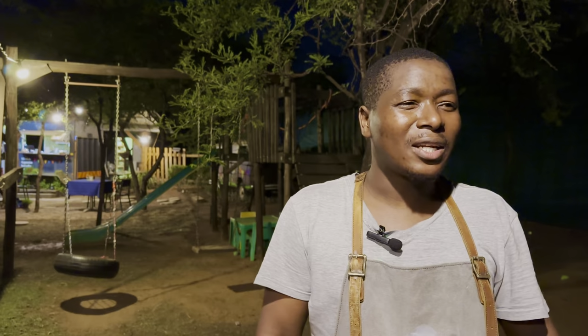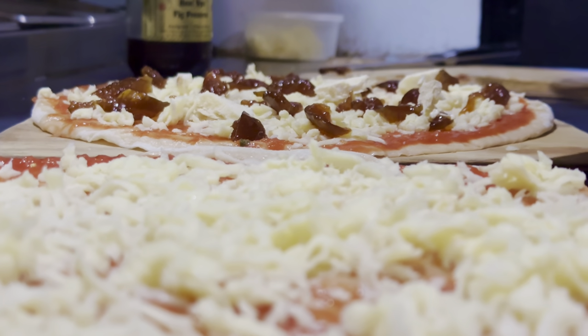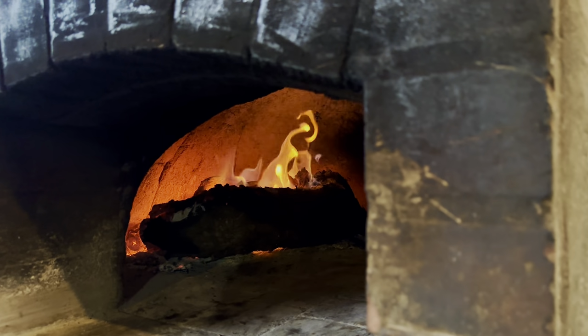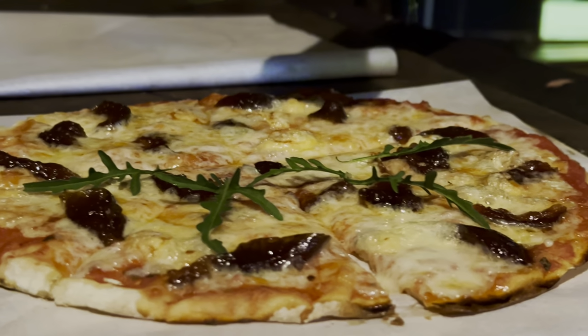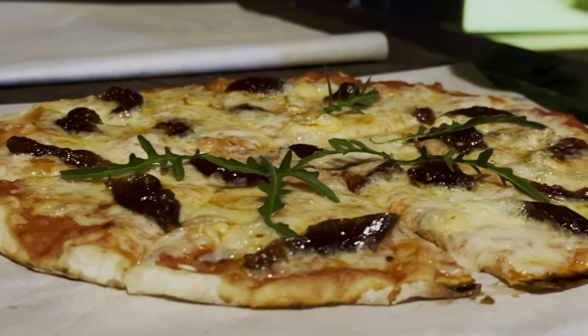You can build your own pizzas, and we are using sourdough bases. While I used to do pizzas with thin bases and deep pan bases, here we're using a different type of base. The base is making our pizzas very special. We also have different types of pizzas that I've never seen in other shops.